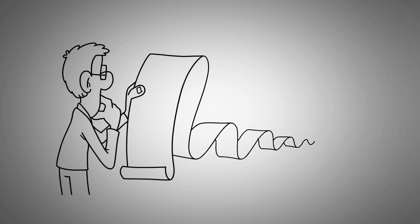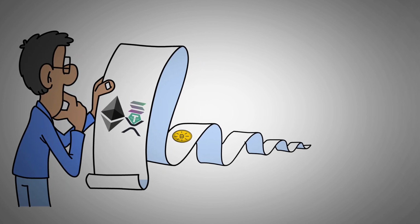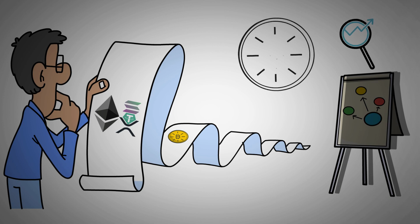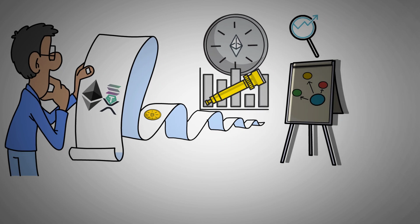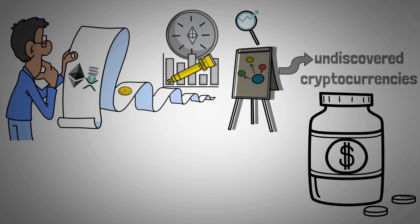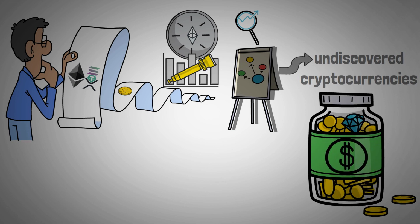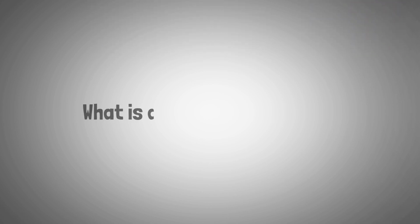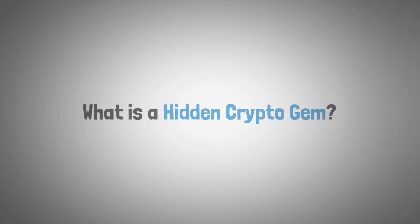Finding the next big thing is a never-ending quest in the rapidly changing world of cryptocurrencies. Numerous lesser-known projects are hiding in the shadows, just waiting to be discovered, while well-known behemoths like Ethereum dominate the spotlight. Often referred to as undiscovered cryptocurrencies, these hidden gems have the potential to yield enormous returns for investors who spot them early. So let's start with what is a hidden crypto gem.